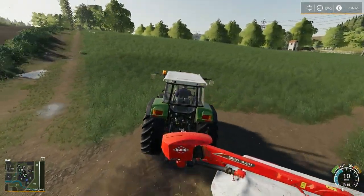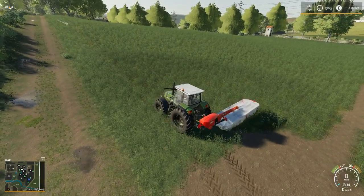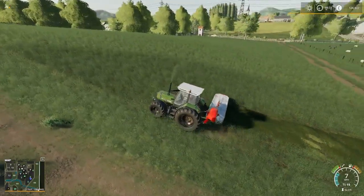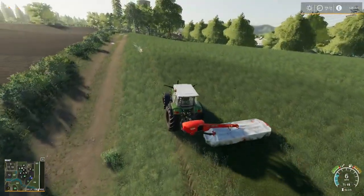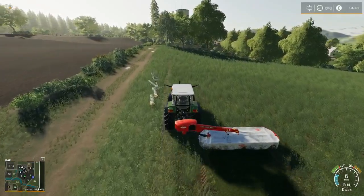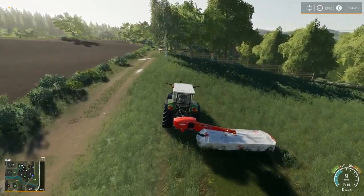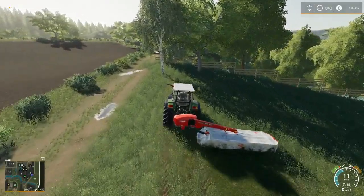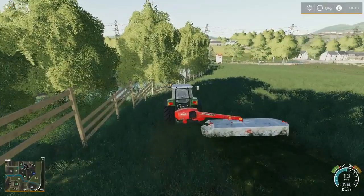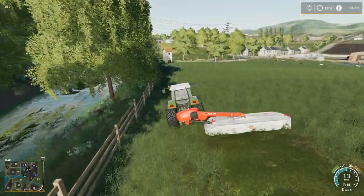Because what we're going to do is I'm going to cut this field and I'm going to do this really quickly. And like I said, we are going to be making hay out of this grass, so there's a little bit of hay on the field already, but we're going to ted it all. I'm going to turn all of this field into hay, and I'm not too worried about getting all the way to the edges. Like I said, I want this particular job done quickly.